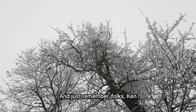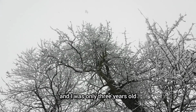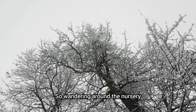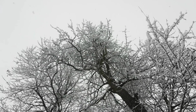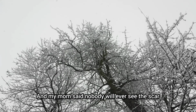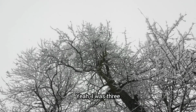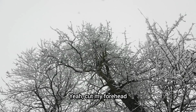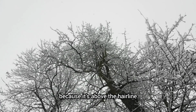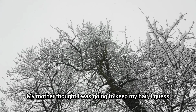And just remember, folks, Ken it was a glint in his father's eye back then. And I was only 3 years old. I was 3 years old in 1953. Right. So wandering around the nursery, falling down and cutting my forehead. Scar. And my mom said, nobody will ever see the scar. You were 3 then? 3 or 4. Yeah, I was 3. I did the same thing. I cut my forehead. Well, and Mom said, it'll leave a scar, but no one will ever see it because it's above the hairline. Yeah. Excuse me. My mother thought I was going to keep my hair, I guess.